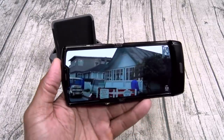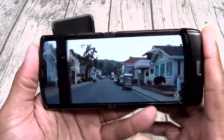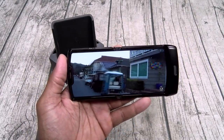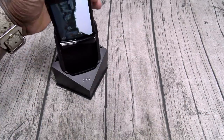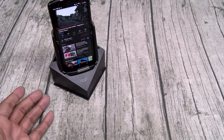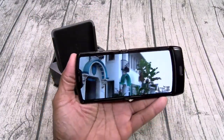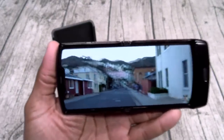Now, let's talk about the speaker. I wish it would have had dual speakers for this price range. But the bottom firing speaker is pretty loud. As far as your little gimmick stand, you can use it if you want. But nobody watches videos in portrait mode. Might be good for just playing music. But like I said, the bottom firing speaker is pretty good.